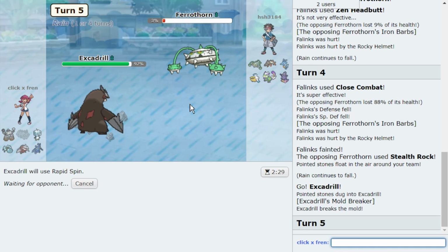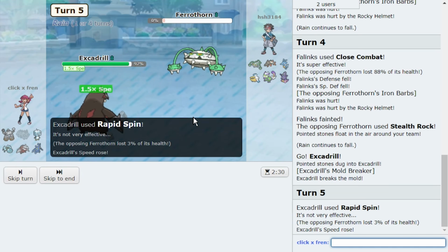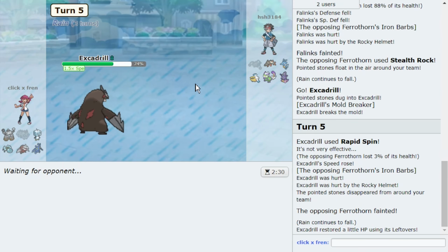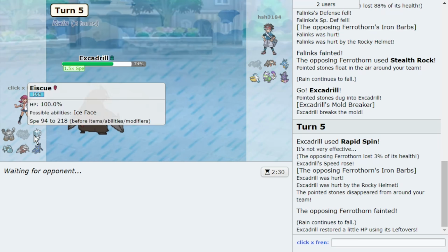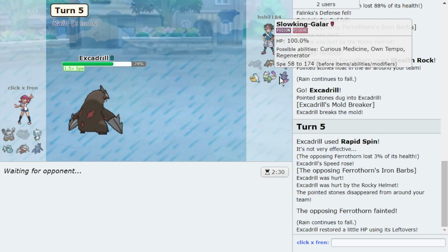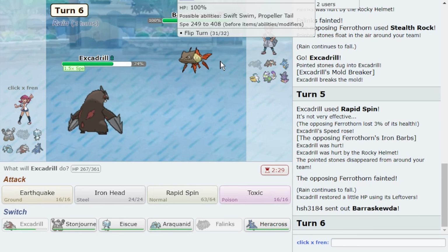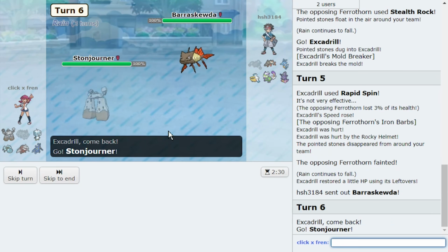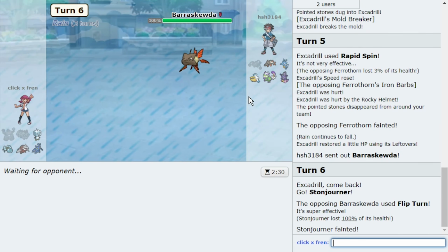There's no Stealth Rock up. It's important so that way I lose to the Kingdra with no Stealth Rock up. You know, I might lose to Kingdra, but I have my dignity because there's no Stealth Rock up. Oh, it actually killed. Nice. All right, Kingdra, go ahead and take me. Have your way with me. Excadrill can still deal with Slowking. Stonejourner is useless. Have your way with me, Kingdra.